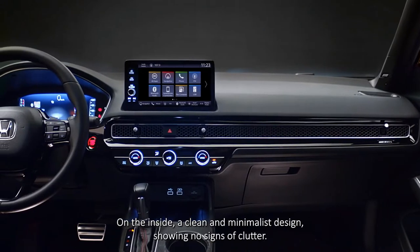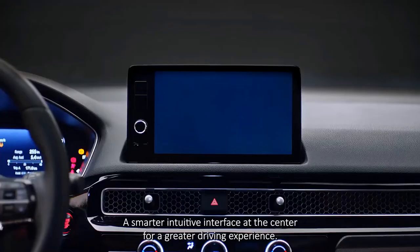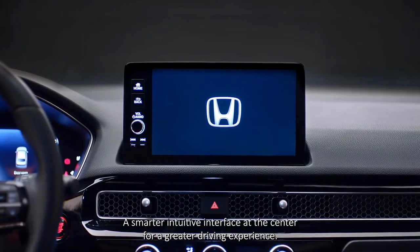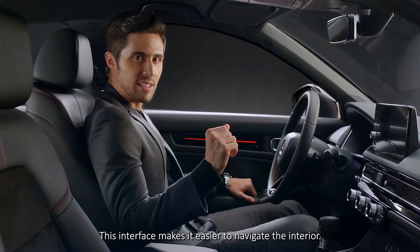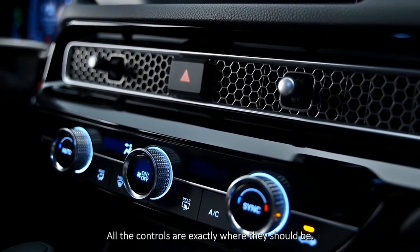On the inside, a clean and minimalist design, showing no signs of clutter. A smarter, intuitive interface at the center for a greater driving experience. This interface makes it easier to navigate the interior. All the controls are exactly where they should be.